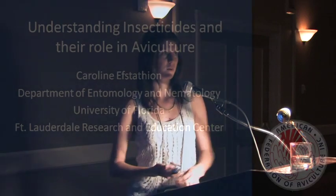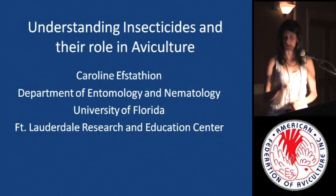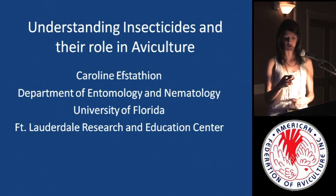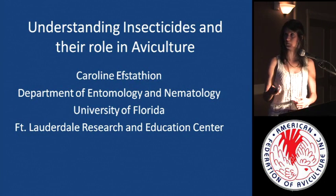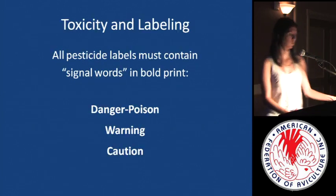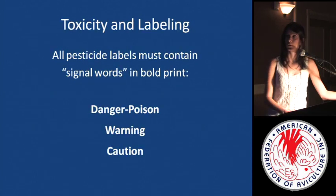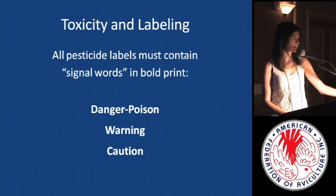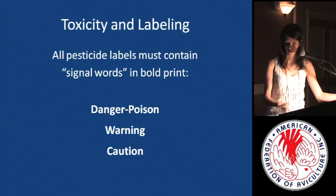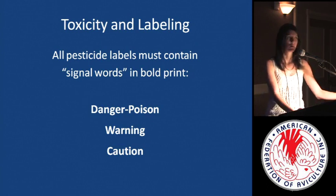So we're going to talk about insecticides and also integrated pest management and how we can actually eliminate and reduce the amount of insecticides we use. Before we go into the actual insecticides and what we should use with our birds, I just want to quickly mention toxicity and labeling, since this is an important safety concern when we use any type of insecticide or any other pesticide.